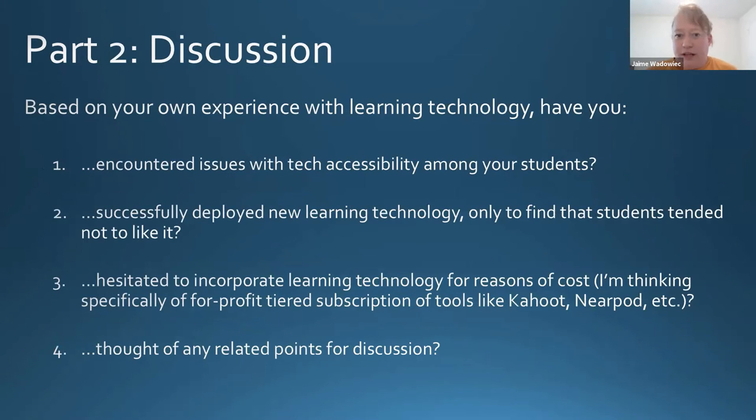So what I want to do now is offer you all, I'm in the South now, so y'all, the opportunity to think through this with me if you have any input about this. Some points of consideration that we could talk about: if you've encountered issues with tech accessibility among your students, or if you've successfully deployed a new learning tool, only to find that the students aren't into it, maybe they didn't like it. Maybe you've hesitated to incorporate learning technologies for reasons of cost, which has certainly been the case for me as a teacher. And then, anything else that's related. So I'll open it up if anybody has any thoughts or points or questions at this point.